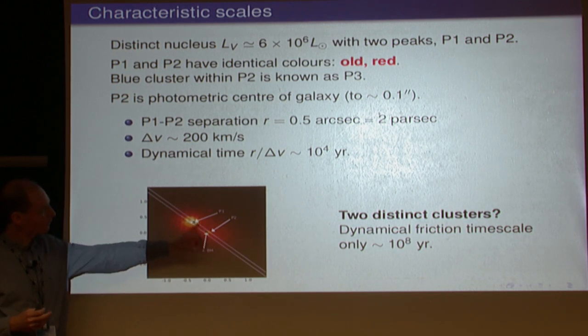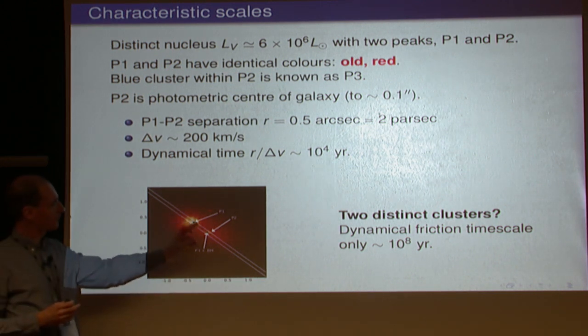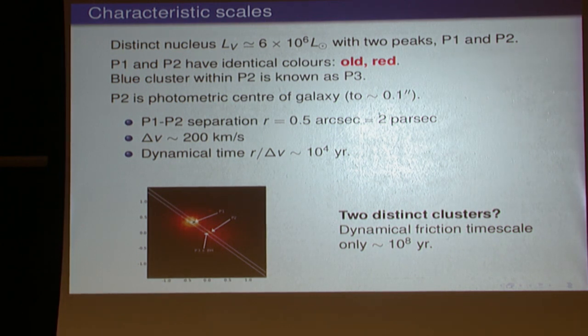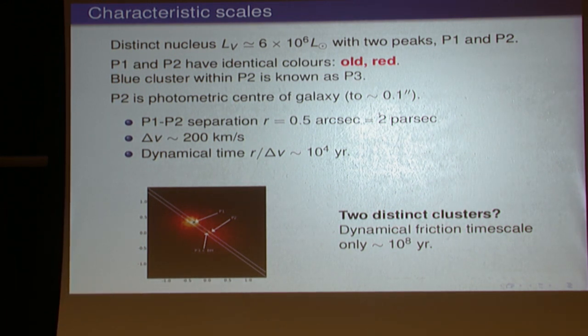And the separation between the two peaks is about 2 parsecs. Right, 2 parsecs. For the characteristic rotation velocity, the difference in velocity is about 200 kilometers a second. So when you put in the sums and work out the characteristic dynamical time of this, it's about 10 to the 4 years. And so that raises the question of how can you explain this? It's something that's presumably dynamically very old.